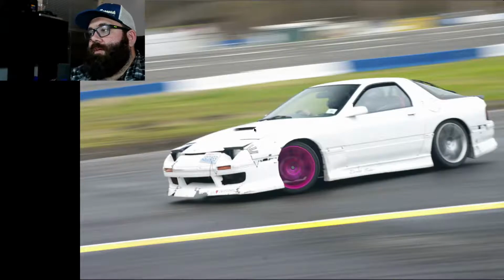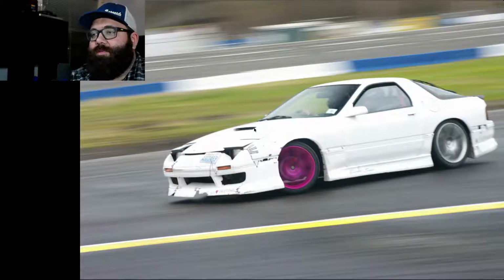Okay, so if I remember this car correctly, this was the one that terrified me a little bit. It was an FC RX7 with a rotary and a diff that was ratchet strapped in. Yes, you heard me correctly. It was ratchet strapped into the car. And it somehow made it through a whole day and didn't fall out. I have no idea how.